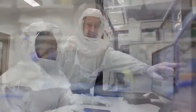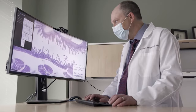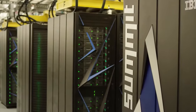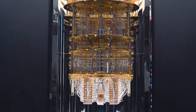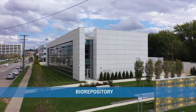Speaking of treatments and cures, in 2020, Cleveland Clinic established the Global Center for Pathogen and Human Health Research. It's aimed at expanding our understanding of viral pathogens and human immune response to prepare and protect against future public health threats here and around the world. Plus, a partnership with IBM brings advanced computing on the hybrid cloud, artificial intelligence, and the first private sector on-premise IBM quantum computer.